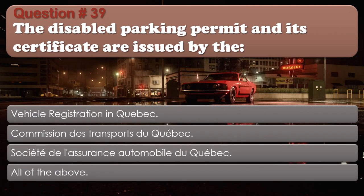Question number 39. The disabled parking permit and its certificate are issued by the Vehicle Registration in Quebec. Commission des Transports du Québec. Société de l'assurance automobile du Québec. All of the above. The correct answer is: Société de l'assurance automobile du Québec.